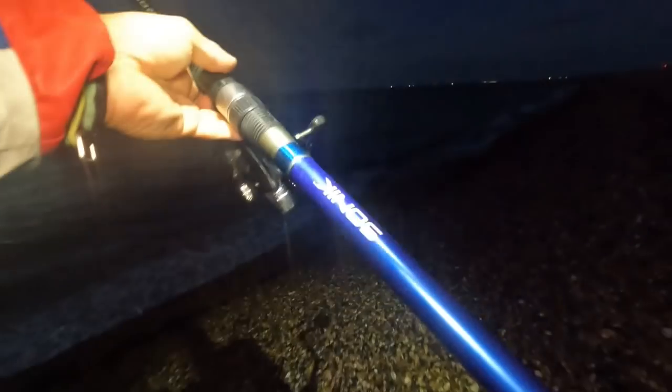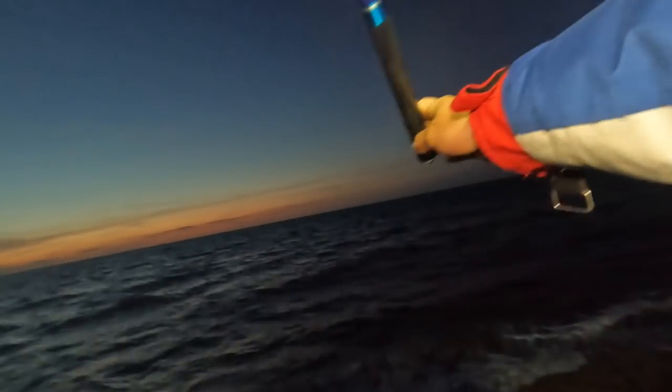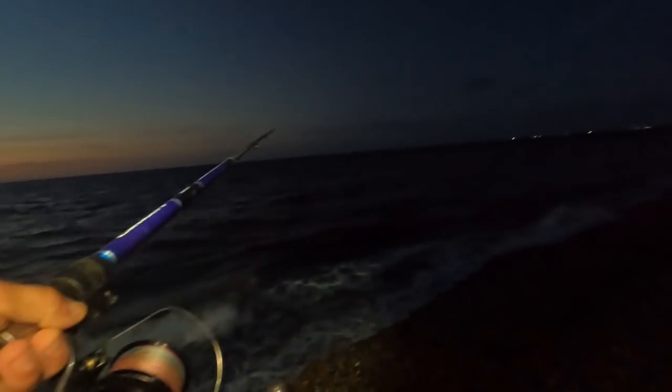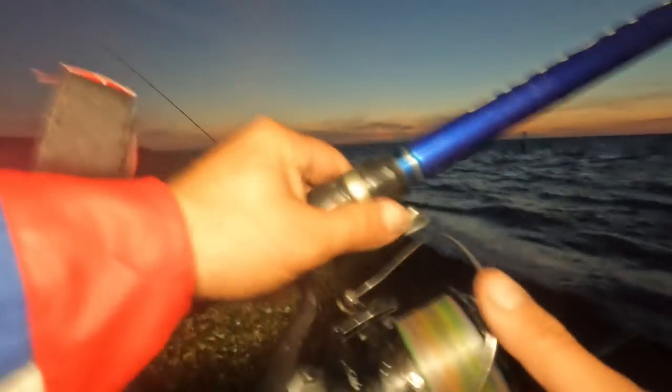Bait's all right. Let's get them back out. So, cast again. You've got to persevere. You never know when that weed's going to go off. I don't want to sit around for 15 minutes and lose 15 minutes of fishing time. So, I'm going to keep at this. It's swinging from right to left, so I'm walking up the beach a little bit. Let's get these set again.